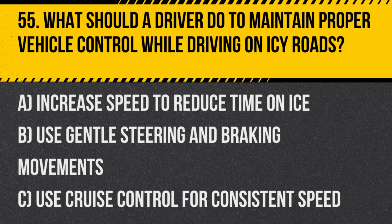Question 55. What should a driver do to maintain proper vehicle control while driving on icy roads? A. Increase speed to reduce time on ice. B. Use gentle steering and braking movements. C. Use cruise control for consistent speed. Answer B. Use gentle steering and braking movements. This helps prevent loss of control on slippery surfaces.